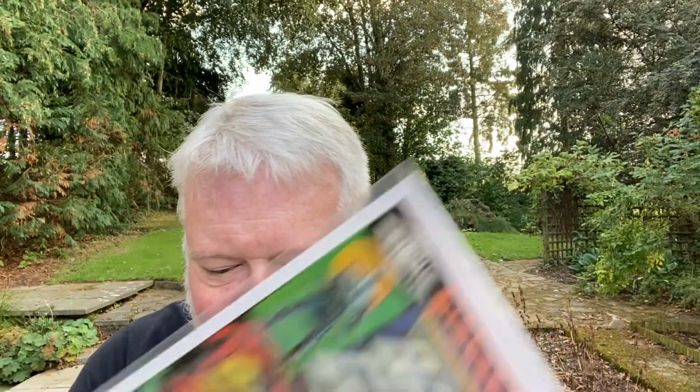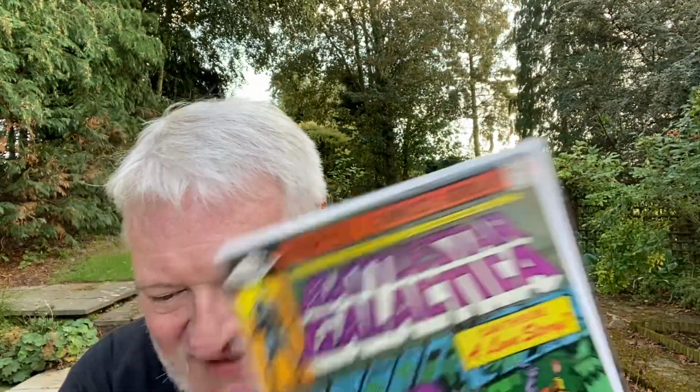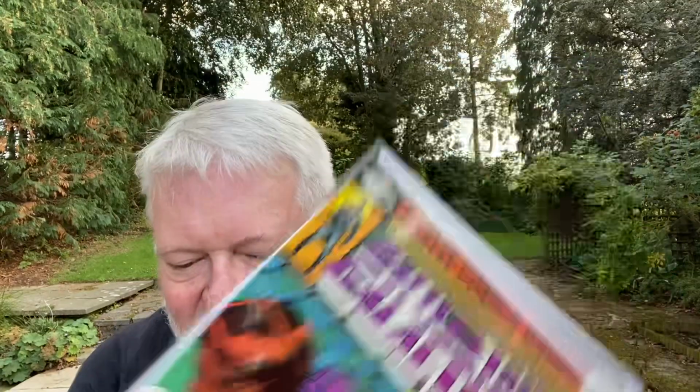Number 19, not that you missed him, but Starbuck is back. Starbuck is back. Number 20, number 21, number 22, and number 23, the final issue, and as it says, last issue, a collector's item.